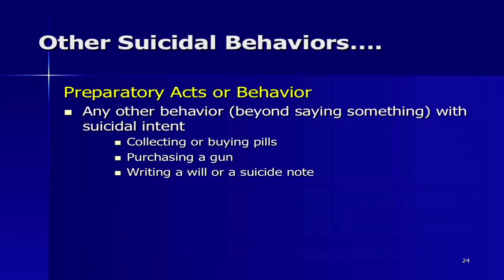And the final category is what we call preparatory acts or behavior. This is any other behavior with suicidal intent: collecting or buying pills, purchasing a gun, writing a will or suicide note.